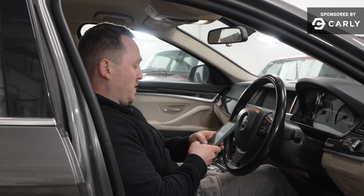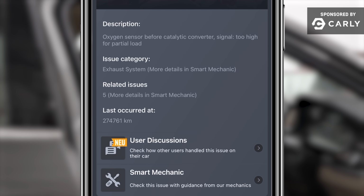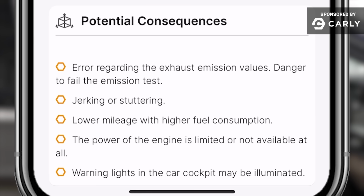So if I look in the diagnostics tab, we've got oxygen sensor before catalytic converter, signal too high for partial load. And if we use Carly's smart mechanic feature, you can see that we've got the fault code here and potential consequences, including jerking or stuttering. So I better get that fixed.